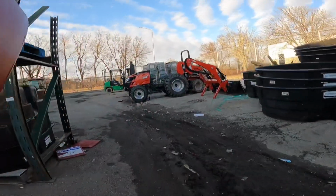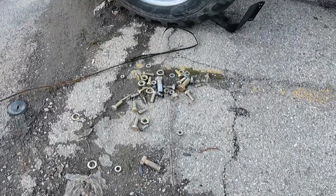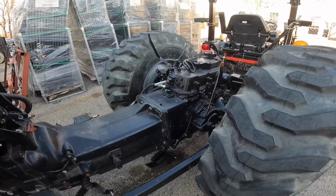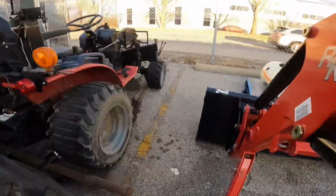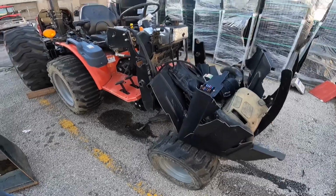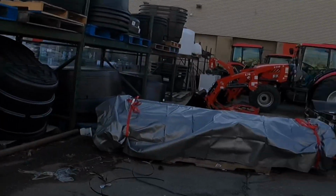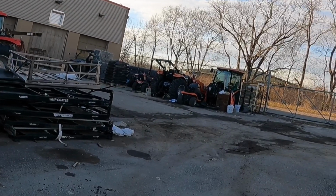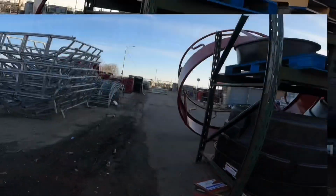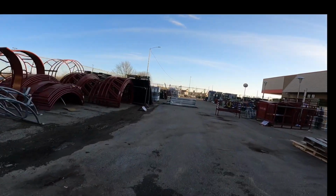Don't know what these tractors are back here. Pretty wild. Got parts on the ground. It's all tore apart. This looks like scrap. Sad. Looks like they got 4 or 5 more like that. Different conditions. Don't know if I made a bad choice getting the Kubota versus an RK.